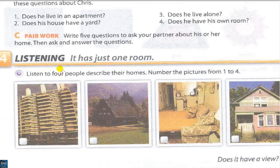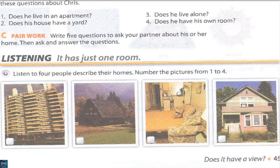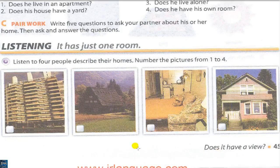Exercise number 4, listening. It has just one room. Now, look at the pictures here. In this picture, you have 4 homes. You listen to 4 people describe their homes. Number the pictures from 1 to 4. The people are describing their homes, their houses. You put the number. Which one is number 1, 2, 3, or 4? Ready? You will listen 2 times.